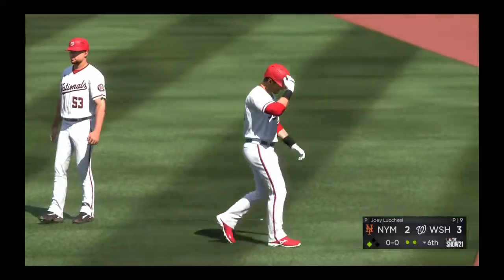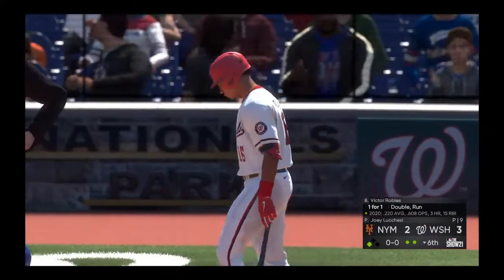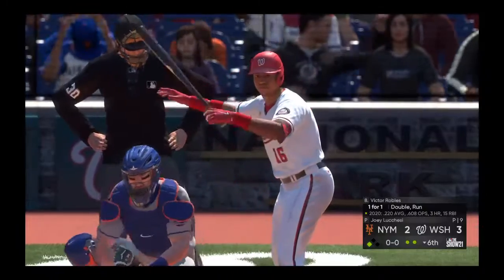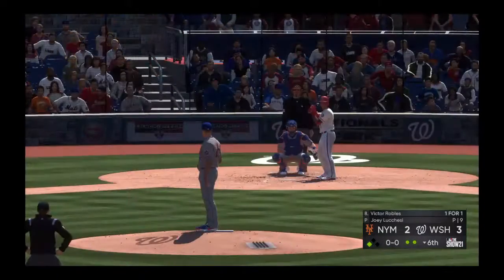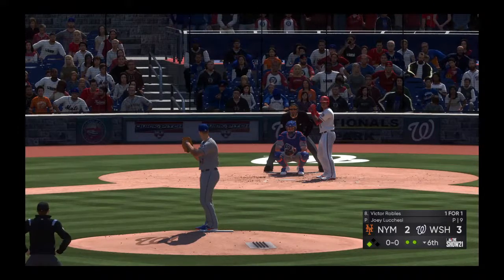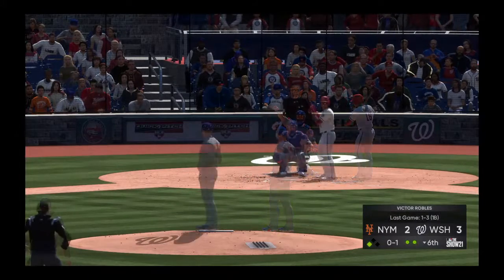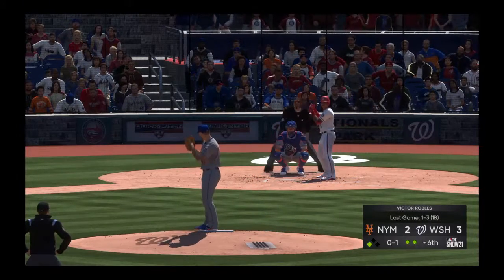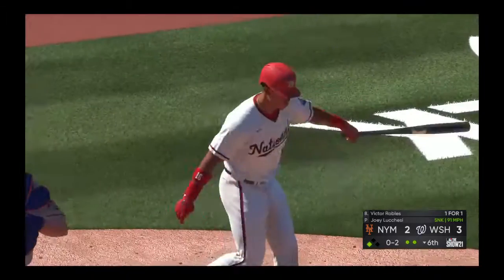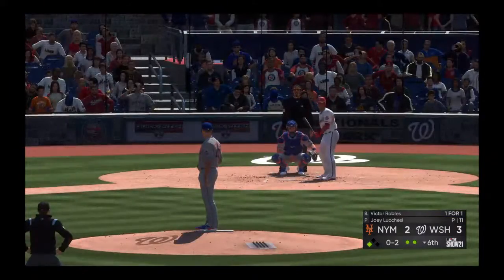Center fielder, number 16, Victor Robles. Next, here is Victor Robles. It was a walk in his last trip. Looking to keep this a one-run game. The pitch. 0-1. Swing and a miss, and he's quickly in the hole. 0-2. I think it's safe to say he wasn't ready for the fastball.